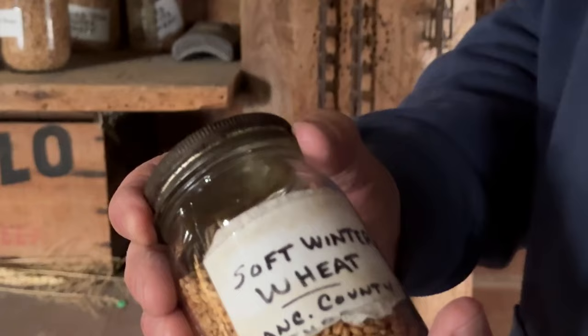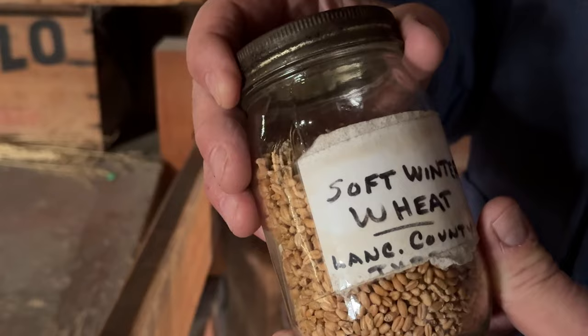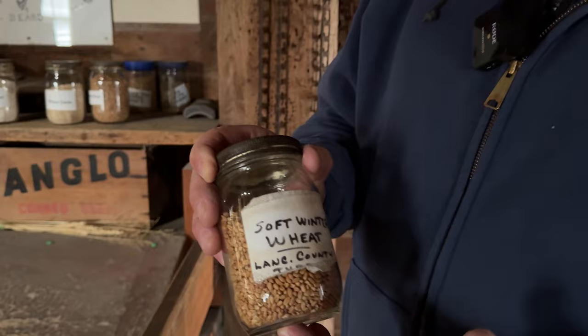So we have soft winter wheat in this area. And that's what he milled. As opposed to, and this is used for cakes, pies, and that sort of thing. Baking flour. Bread flour is a hard winter wheat, think North Dakota, Saskatchewan, Minnesota.